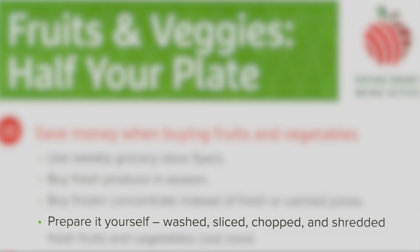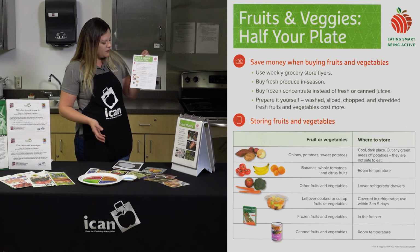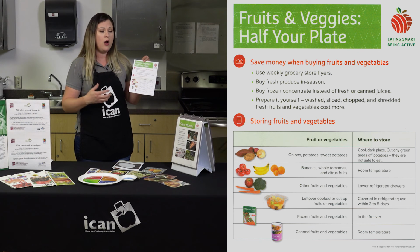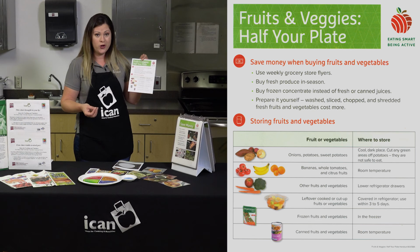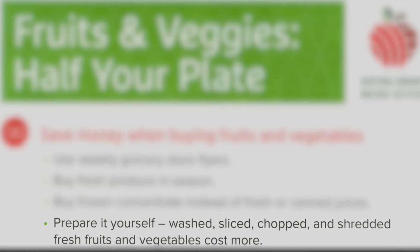And prepare it yourself. We also talked about this in our previous lesson, about how the shredded cheese tends to cost more than block cheese because it is already prepared for us. This is something that can also be pretty pricey if we buy a fruit cocktail or a watermelon that's already chopped and cut up for us. This is something that we can pay a lot more for than preparing it ourselves at home. Washed, sliced, chopped, and shredded fresh fruits and vegetables cost more.